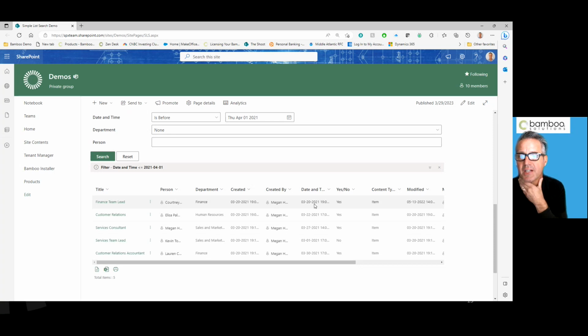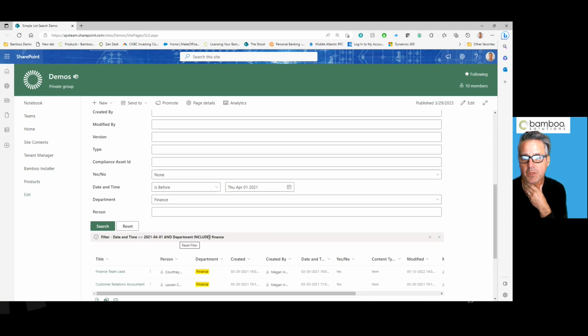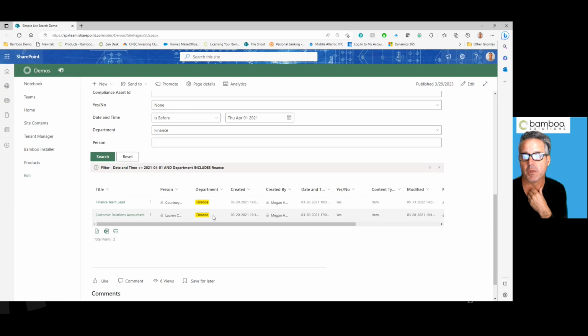But then let's say I want to refine this even further. I can say, you know what, I'm going to look for just the finance department and do a search. And you can see the filter is actually showing you what it's searching for here. So it's the date and time is less than or equal to 4/1 and department includes finance and the like there. So now we've whittled it down to just finance and the documents that were stored there.